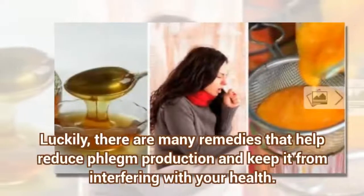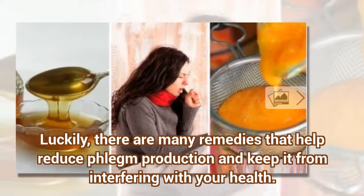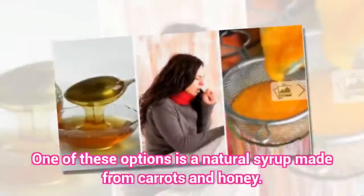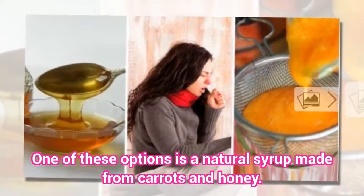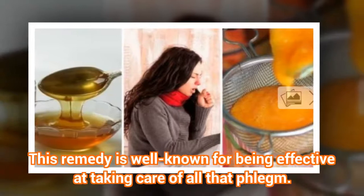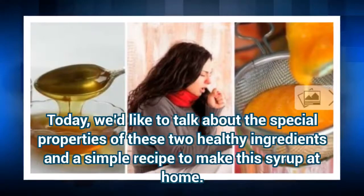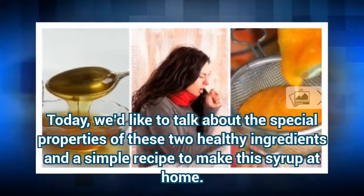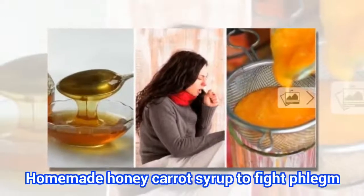Luckily, there are many remedies that help reduce phlegm production and keep it from interfering with your health. One of these options is a natural syrup made from carrots and honey. This remedy is well known for being effective at taking care of all that phlegm. Today, we'd like to talk about the special properties of these two healthy ingredients and a simple recipe to make this syrup at home. Homemade honey carrot syrup to fight phlegm.